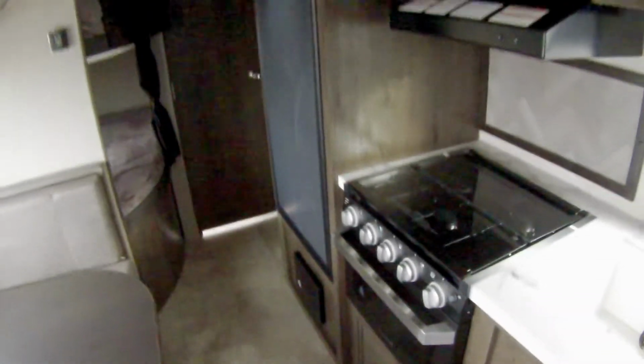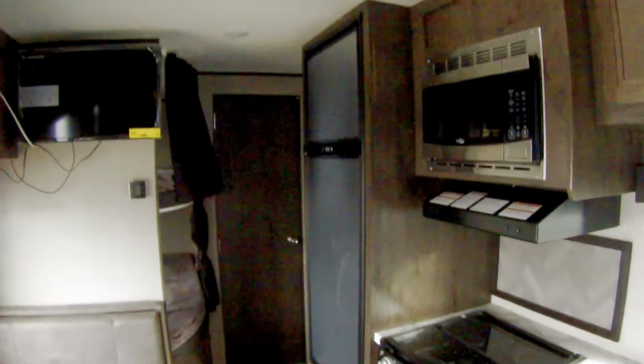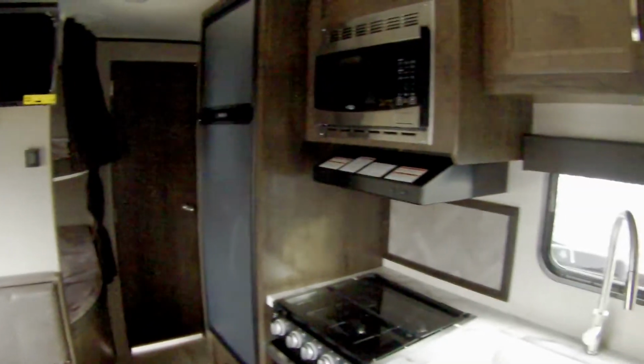Definitely a lot of storage for sure. Huge storage, which is just great. Never have too much storage. And this fridge definitely looks bigger than the other ones, for sure. That fridge is massive.